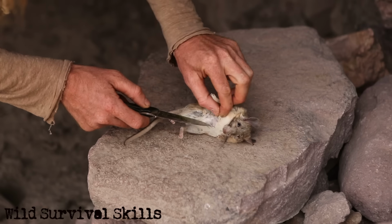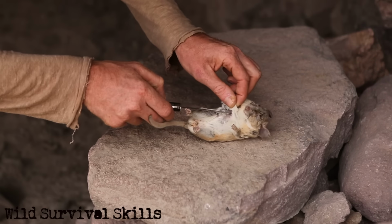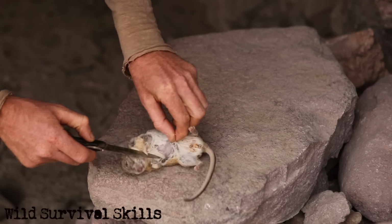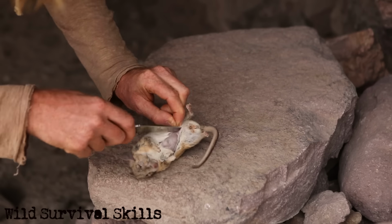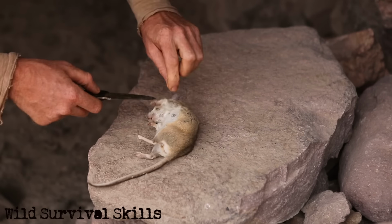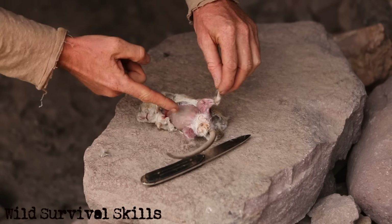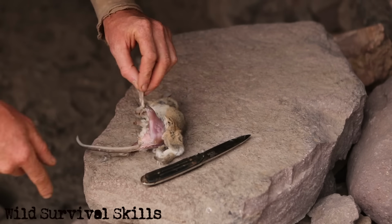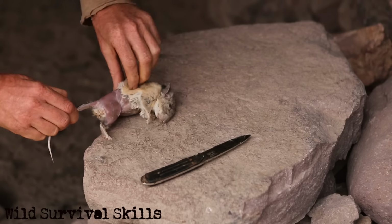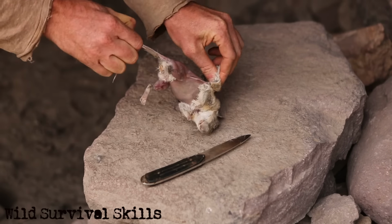In order to clean this animal, really the big thing is you want to remove the skin and you want to remove the guts. Everything else is just bones and meat. Put your knife just underneath the skin and pull up without ever cutting into the abdominal cavity. You're going to cut straight up the belly, up the inside of each leg, and then you can peel the skin back.